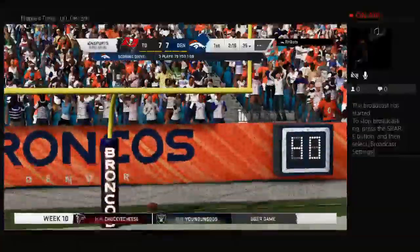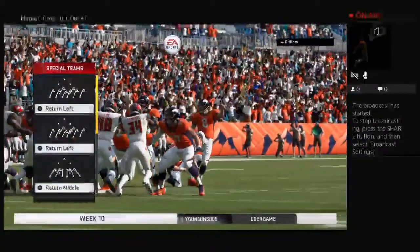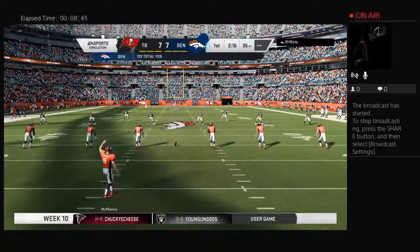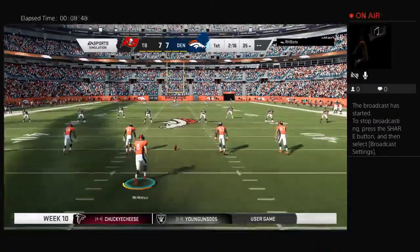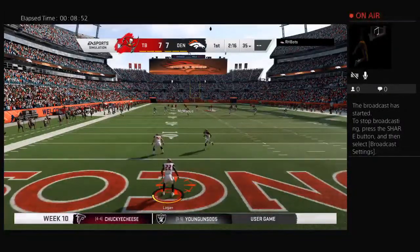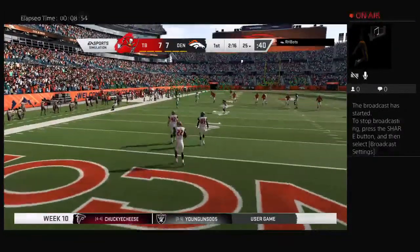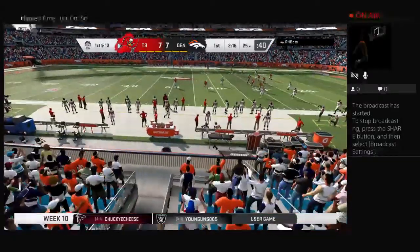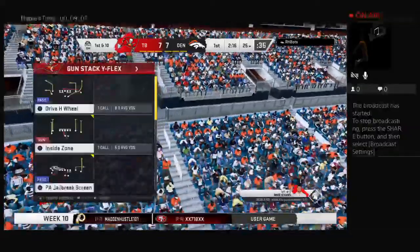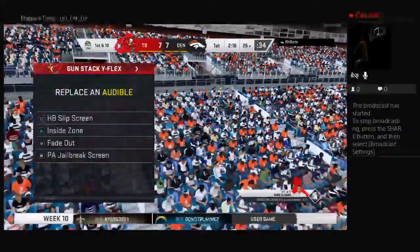McManus's point after is good, and we are tied at 7. So all even at 7 now as they kick it away. And a fair catch signaled for and taken successfully. Here we go. First and 10 at their own 25-yard line.